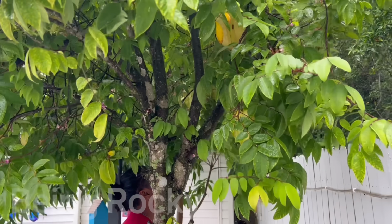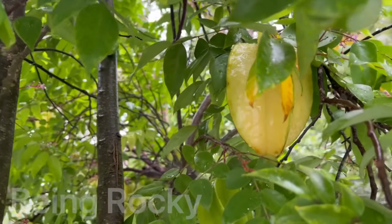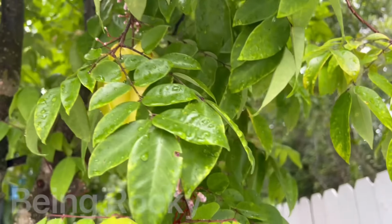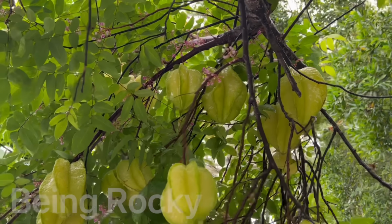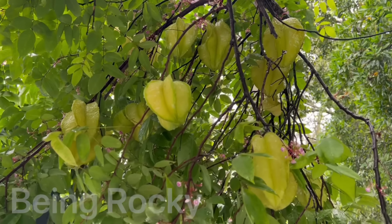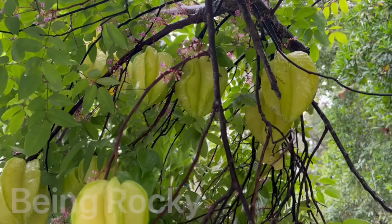Guys, we're going to show you all our five finger tree and how loaded this tree is, and how big they are. Han says he's going to pick some and take it to Caribbean Super Center for his friends who want five finger. Look at that, loaded, and they're so sweet. They're very sweet. This five finger is awesome to make juice.